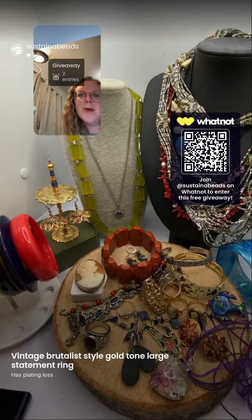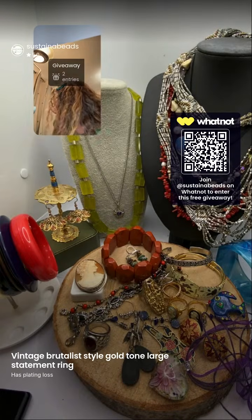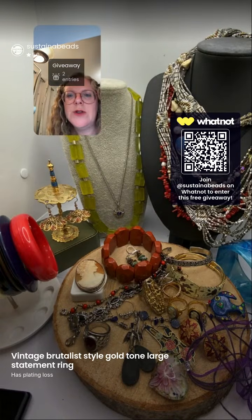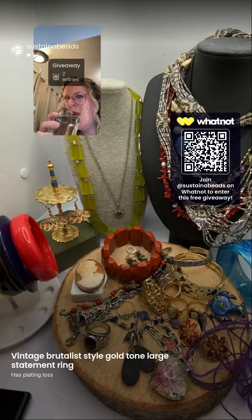Have another little sip of my drink. I need some water now. Oh, my battery's low. I realised at the last moment I didn't have my battery pack, but I think we'll just about do it.